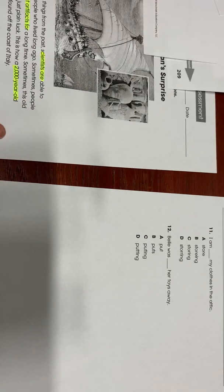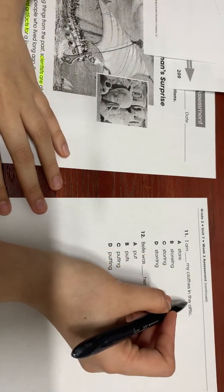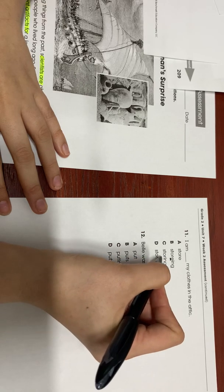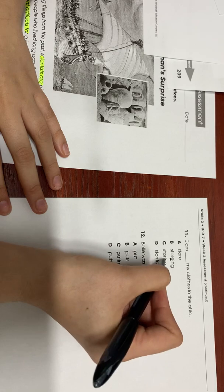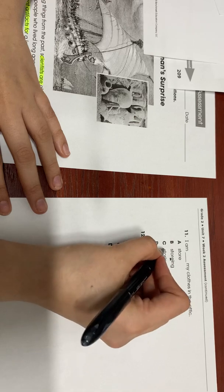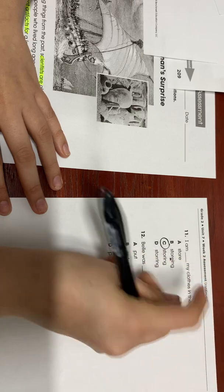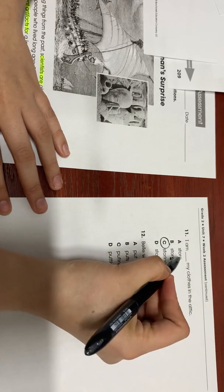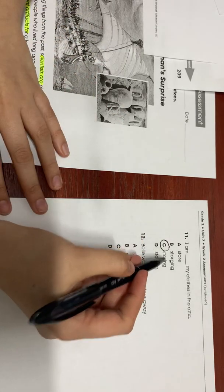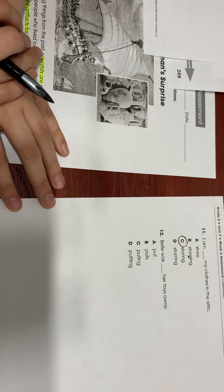Number 11 says, I am blank my clothes in the attic. I am store my clothes in the attic. I am storing my clothes in the attic, and this has an E there. I am storing without the E, or I am storing with 2 R's. Okay, so the answer is C, because we drop the E in store, right? When a verb ends with an E, we drop the E and then we add ing. Okay, storing.